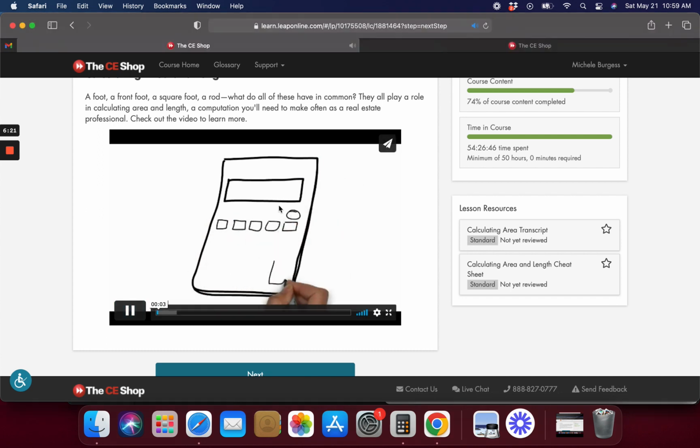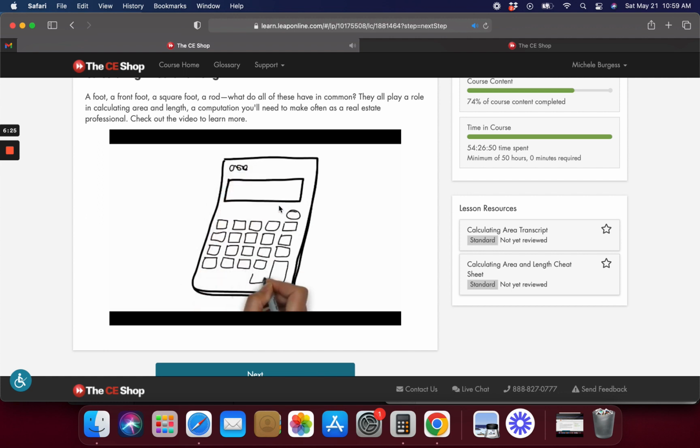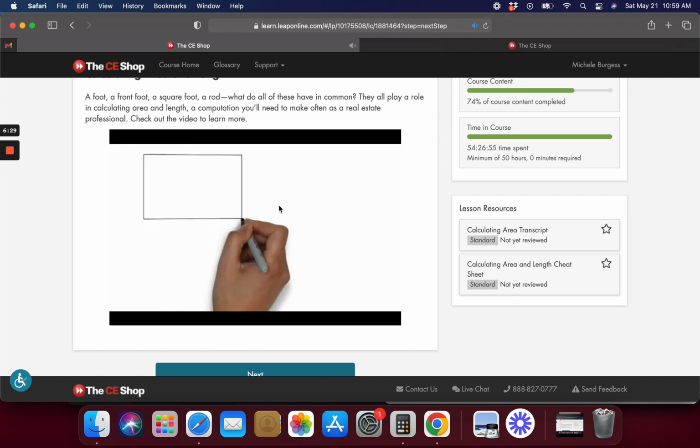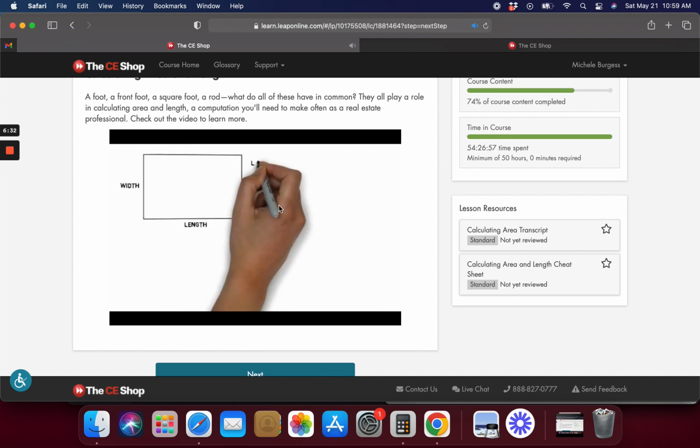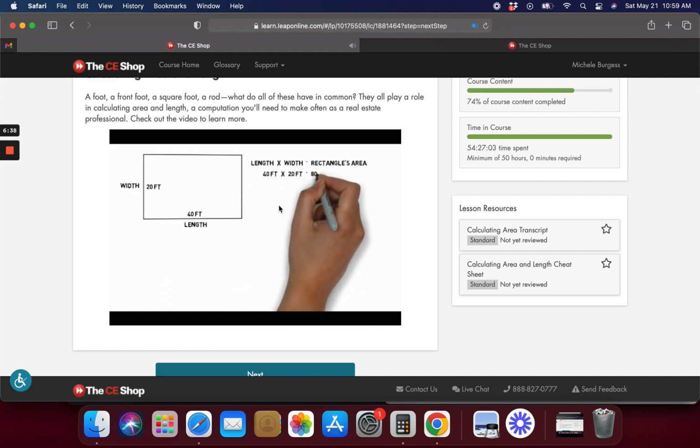As a real estate professional, you will often need to find the area of rooms, buildings, and lots. So it's important to know how to calculate these. Take a rectangular building, for example. Length times width gives you the area. So if that building was 40 feet by 20 feet, the area would be 800 square feet.